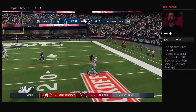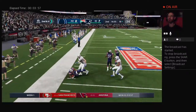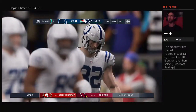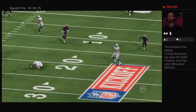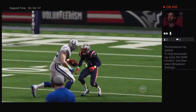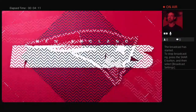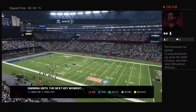On 2nd down and 4. Trubisky. And he coughed it up. And the Patriots have it. Trubisky's pass complete. Obviously, you got to hold on to the football, but I've got to give credit to the defense there. Good job of knocking it free. Yeah, because a lot of the time we just blame the offensive players for not taking care of it. How about the effort of the defense?